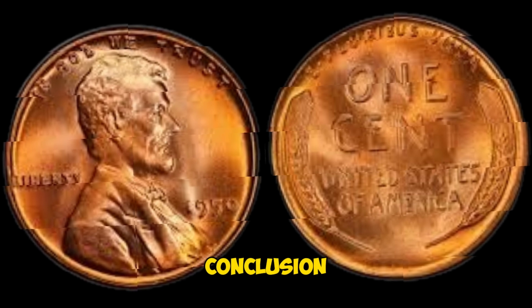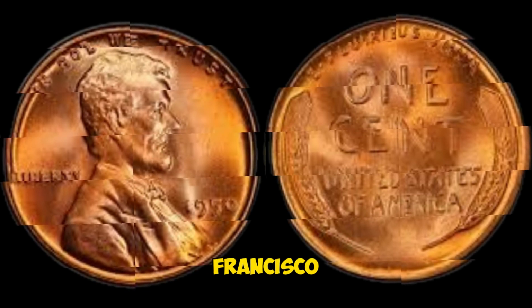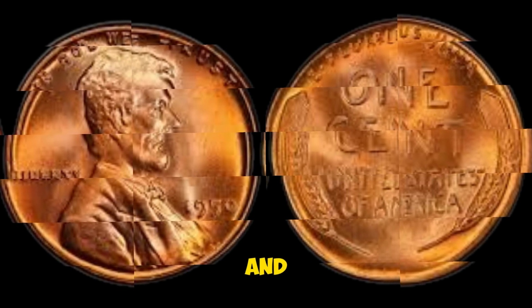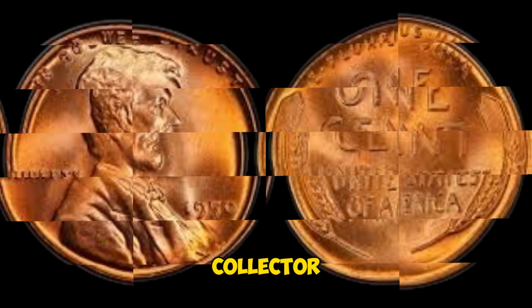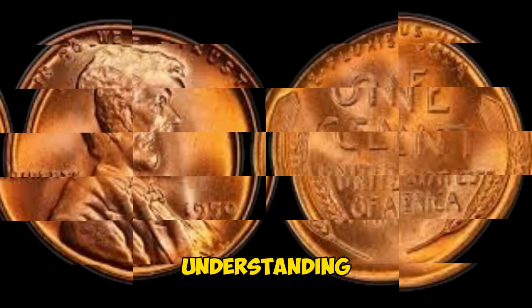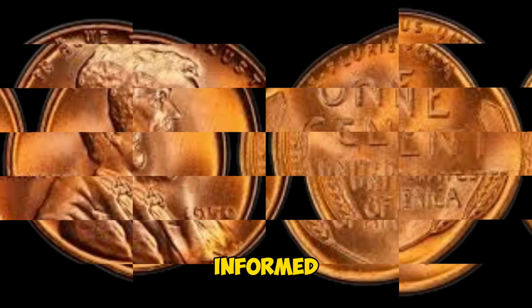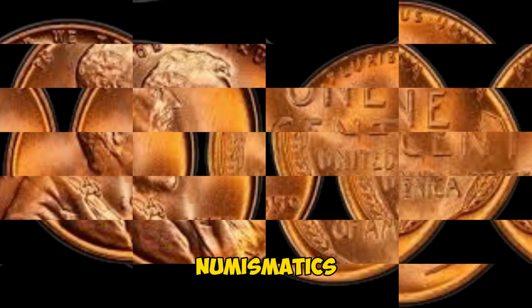In conclusion, the 1950 wheat Lincoln penny, especially the San Francisco mint mark, is a remarkable coin with a rich history and an impressive market value. Whether you're a seasoned collector or just starting out, understanding the factors that contribute to a coin's value can help you make informed decisions and appreciate the fascinating world of numismatics even more.